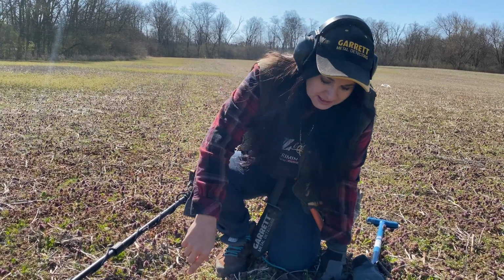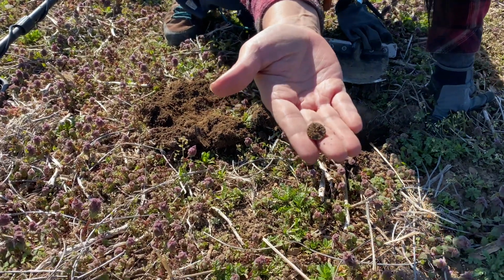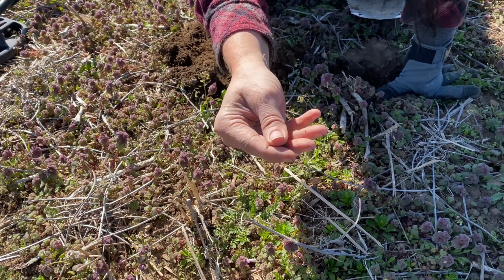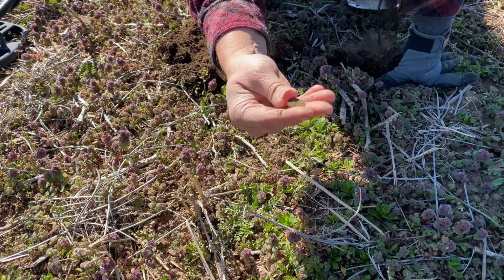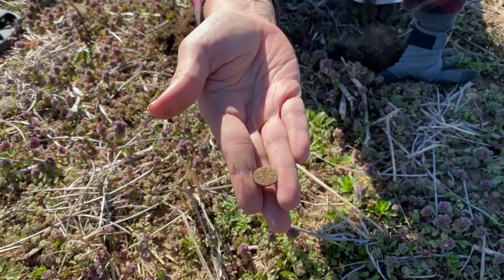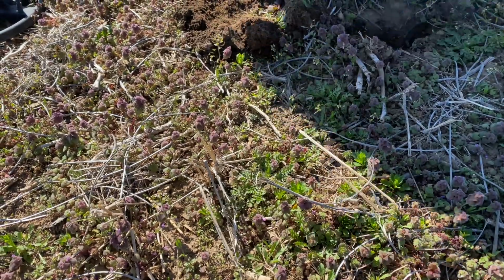I swung over, and there's iron all up in here, and I just pulled my first target, and it looks like an early button. Yeah. There we go. We got to clean that back, but I think that's one of those chunky backs. Has that got a design on it? Maybe. I think it does. I'm going to clean that a little, and I'll show you some photos later. So, awesome first find. It looks like it still has the shank on the back. All right. Good job.